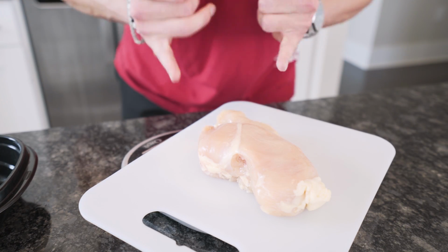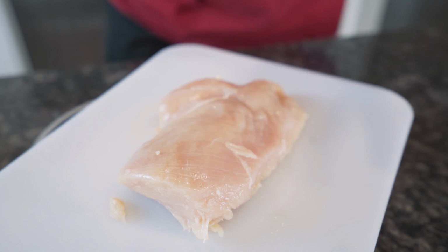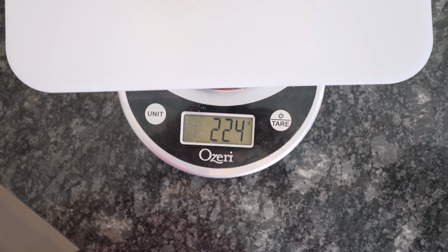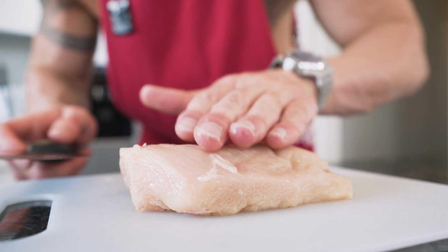So this is 365 grams. We gotta trim her down. So I got a good bit of it trimmed. I set it back on my scale. 231 grams, or about 6 grams off. So I'm gonna just do a little snip. And perfect. So we got our 224-gram chicken breast.